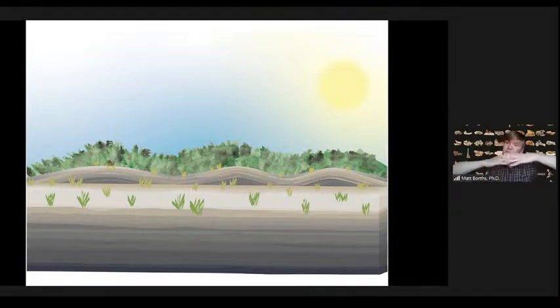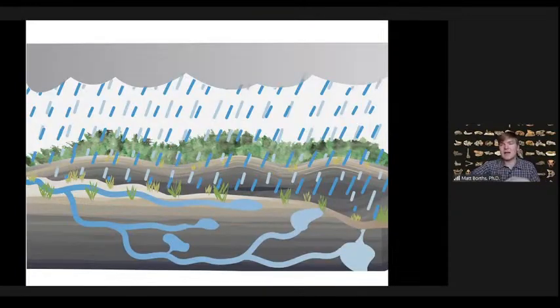Eventually, limestone is exposed at the surface by tectonic events, kind of pushing the bottom of the ocean up above the surface, or sea levels dropping. That kind of dries out the surface. That limestone then gets wet. And so groundwater and rainwater act on it.